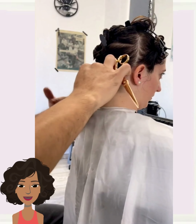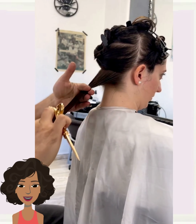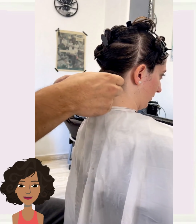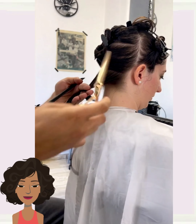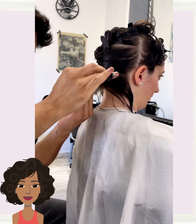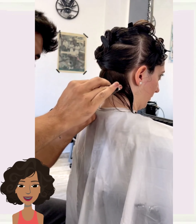So we start off today's video with this pixie haircut transformation. Now it looks like she does start off with shoulder length hair.